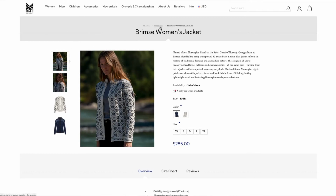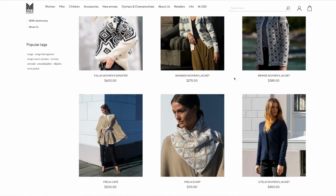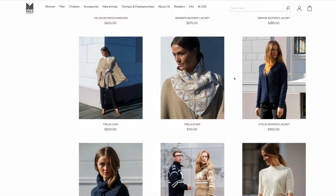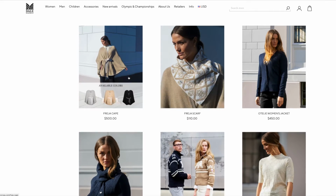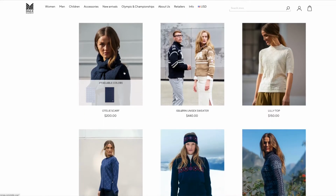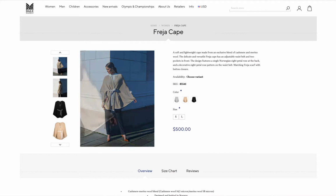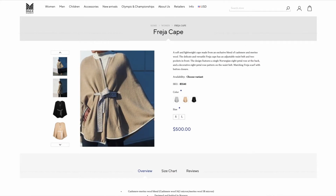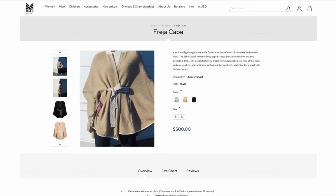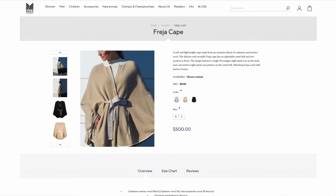So that's some of what Dale of Norway is all about. As you can see, they are moving more towards fashion now. They have more styles like this that are more minimal and more timeless. I'm just gonna click on this one to see it up close for a second. Okay, so they have the pattern on the belt and along the edge of the cape.